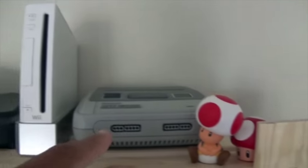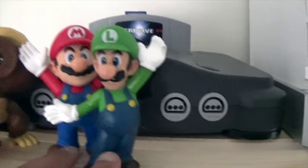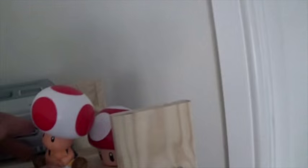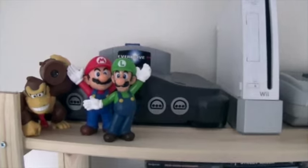Yeah, okay, so this is the first shelf. This has got all the Nintendo stuff on it. You've got an N64 with my EverDrive, my Wii, and my Super Nintendo, and these little things that you got from McDonald's. I didn't get them from McDonald's because I never go to McDonald's, but I think I got them at different expos and things. They were like 50p each, so yeah, they're quite good.